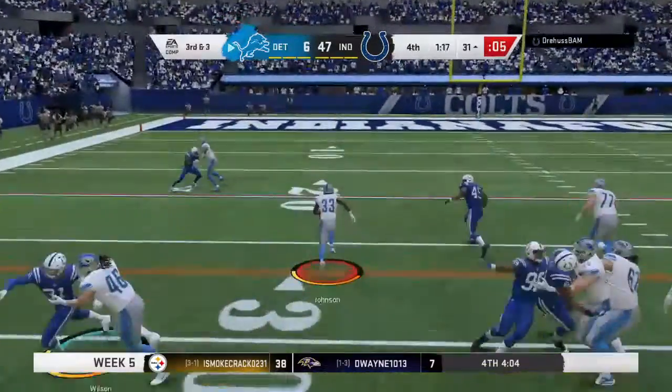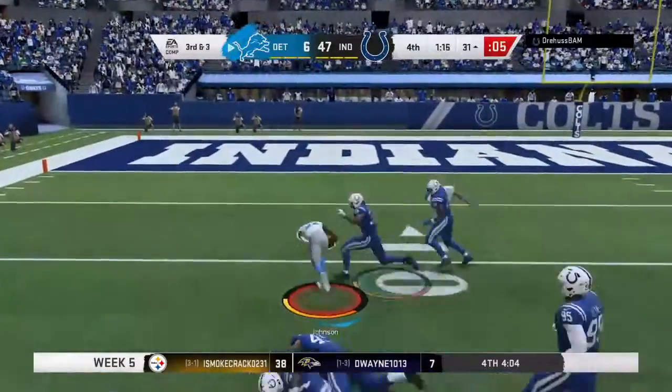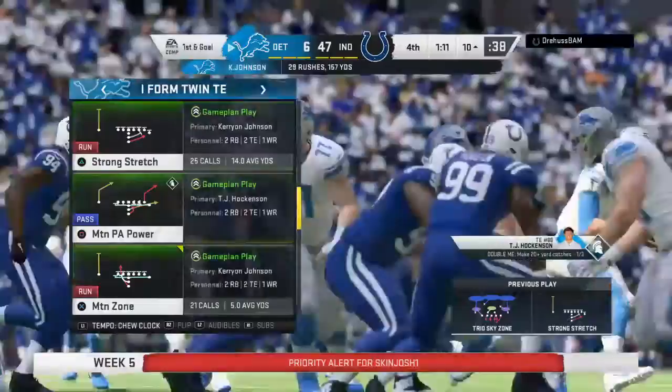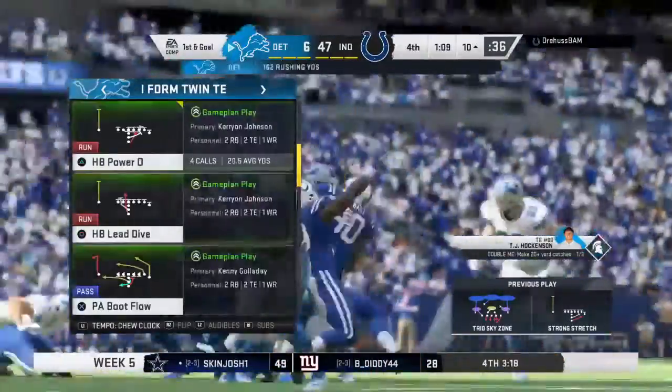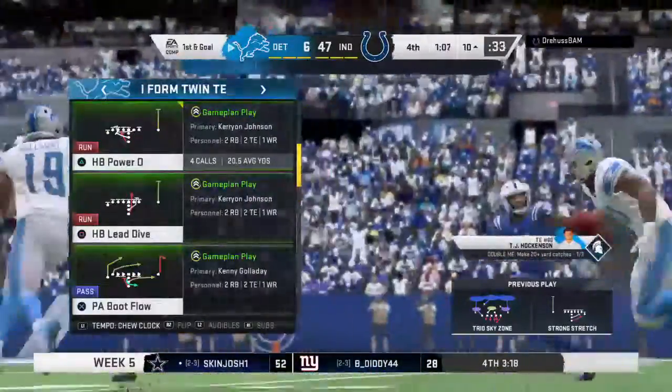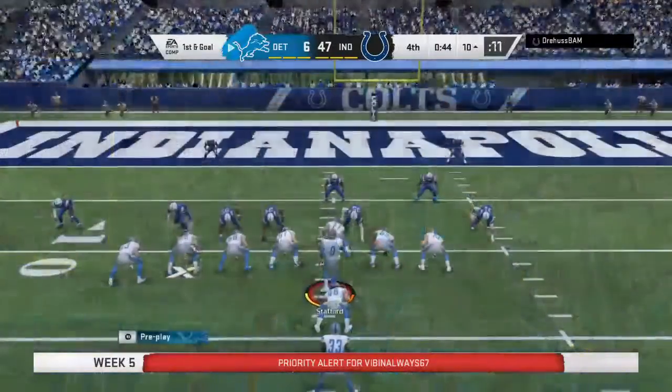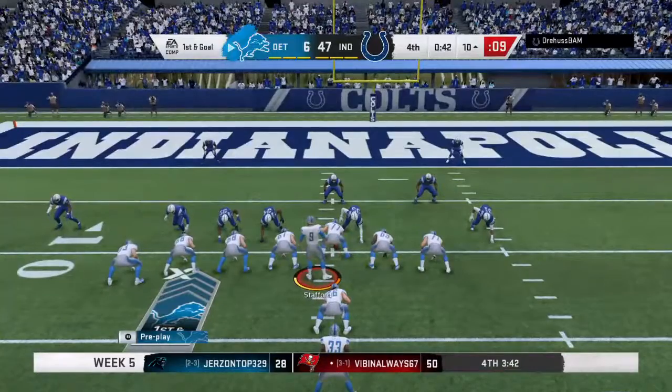On 3rd down, Johnson. He'll get the 1st down and more inside the 20. And he's going to get it all the way down to the 10-yard line. They're able to convert on 3rd down, and that sets up a 1st and goal. And he continues to pile up the yardage. That puts him over 150 now. And this defense has really had its problems trying to keep him contained.